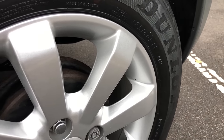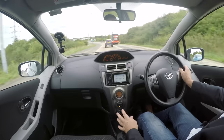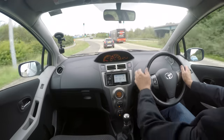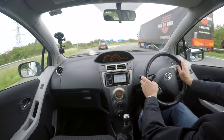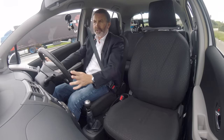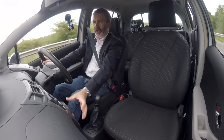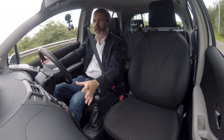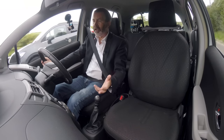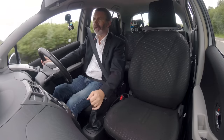Spoke alloy wheels on it, got a rear wash wipe. We always do very, very well with these. In fact, the only fault I can think of is when the Yaris first came out, the bottom half of the dashboard consisted of just the radio and the CD, and for some reason they used to go quite a lot, and they were about 900 quid.